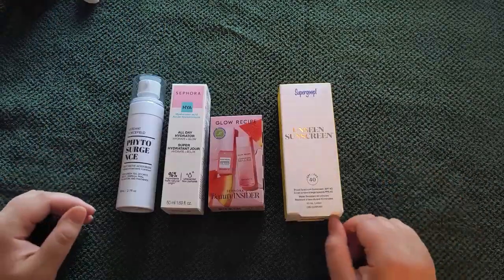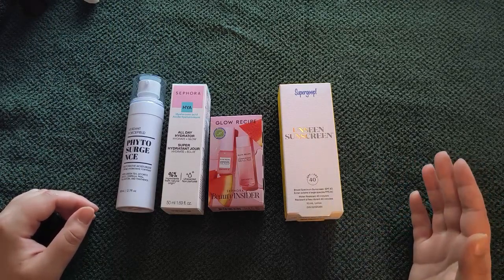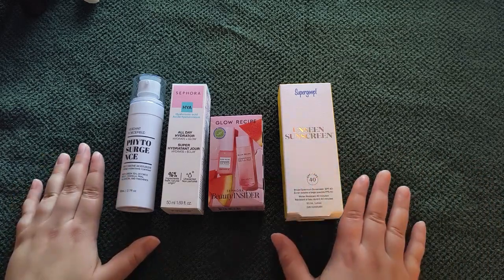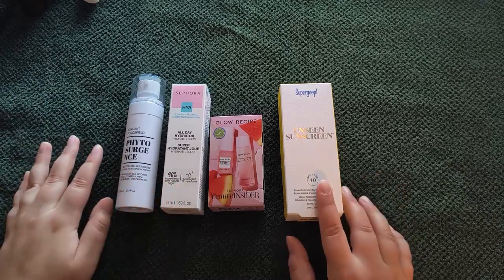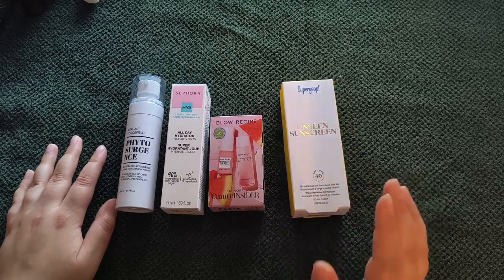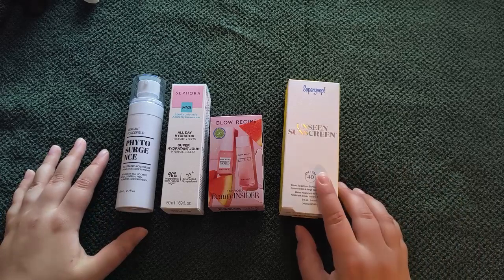Here are my unopened backups. This is why I wanted to do a skincare inventory, because I think this is too many backups for me. I'm not comfortable with this amount of backups, especially since I've got 2 moisturizers here. And this sunscreen, I have had this unopened package for months. I think I got this in the summer. It's now the end of the year. I need to get on this.